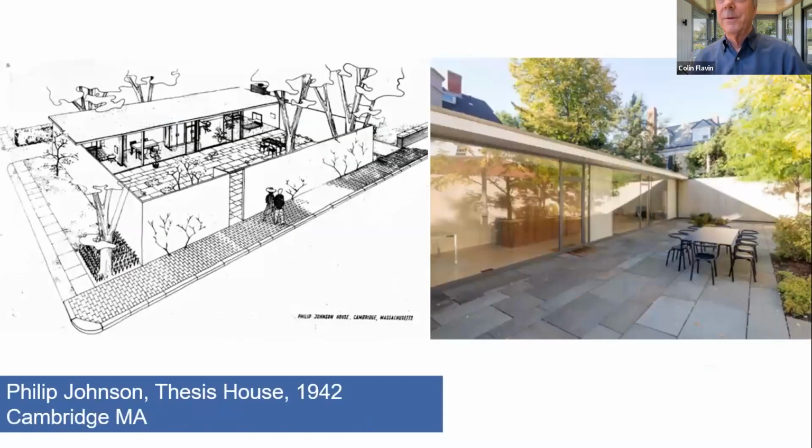And next we'll go to the Philip Johnson Thesis house, which not many architects have the opportunity to build as their thesis project in graduate school, but that's exactly what the wealthy Philip Johnson was able to do. This is a precursor to his famous Glass House in New Canaan. You can see the wonderful wall of glass shown in the picture on the right. And what Johnson did very cleverly was build a wall around the entire house to achieve privacy in the urban setting. Next image.